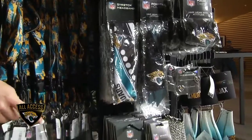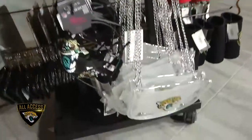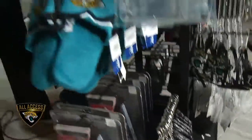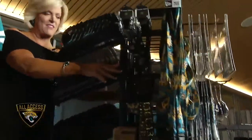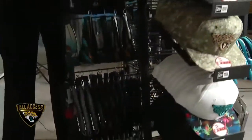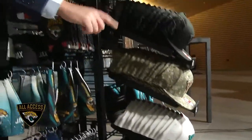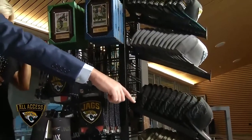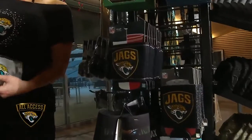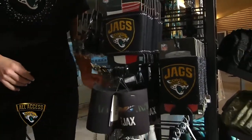Also, they have the clear purses down here. I'm going to turn this around for you, Jason. All right, we've got slippers, we've got lanyards. They have all kinds of great stuff over here. Even the hats, as we mentioned. Look at the hats. A lot of people around here are into military. I love that Jaguars military appreciation hat. We do a lot of games where we honor our local men and women who are heroes. Yes, our local men and women in uniform. And that is really cool.